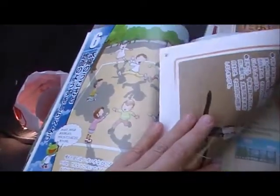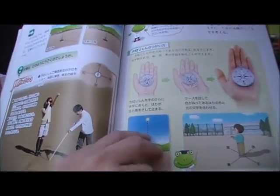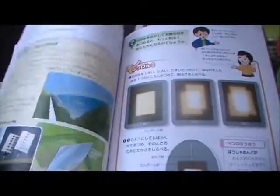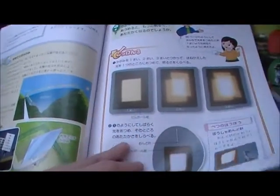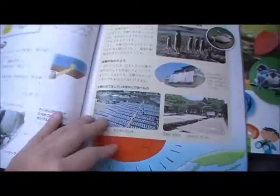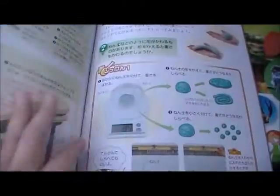And we're talking about shadows. Oh, shadows. This is pretty much just like the other science book I did. So, that's good. I should recognize a lot of the vocabulary. Oh, I don't think I did this. Oh yeah, we did. Magnifiers. Magnifying. Talks about the light and heat.